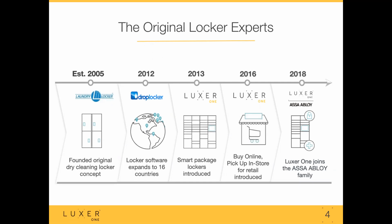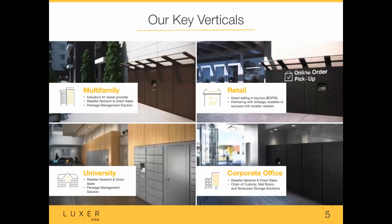In 2016, we launched our first buy online and pick up in store experience. This was a really successful pilot rolled out throughout the country with a major retailer, in which guests and users can load things into their cart, check out online, and pick up their merchandise directly from a locker, all without any contact with the store associate. And in 2018, we joined the ASA ABLOY family. So that's a brief background on where we've been, and now let's talk about where we're headed.